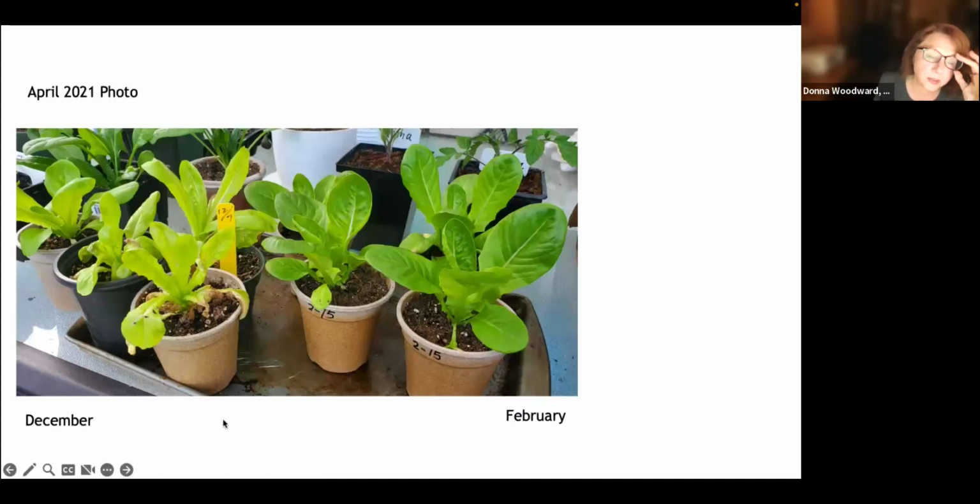Here's another example of the lessons learned about timing of planting seeds. Remember those straggly little December starts in the January photo? The plants on the left here are some of those seedlings. You can see a date marker of 12/7. Those on the right were started on February 15th. In this April photo, the February plants are larger and healthier than the December plants. Both will produce lettuce, but you haven't gained anything by starting some in December. Next.